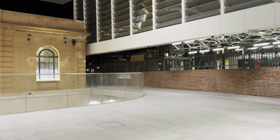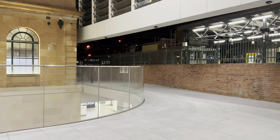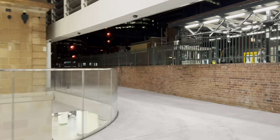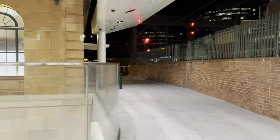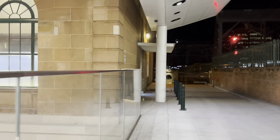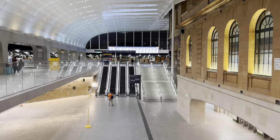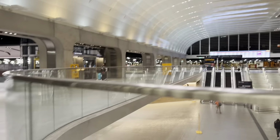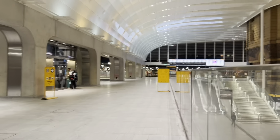I'm going to go over here to have a look over the upgraded area and also get a thumbnail shot, which was actually going to be that kiosk screen, the imaginary kiosk screen that I can't find. Super cool. Apologies for the sniffling.